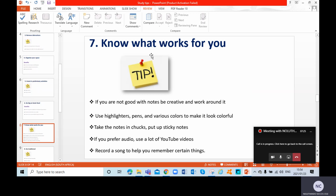Now, this is very important because we are not the same. Some people are more comfortable working with notes. Some people are more comfortable working with visuals. So you need to find out exactly what works for you, exactly what you feel comfortable in doing.